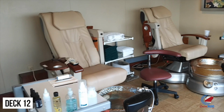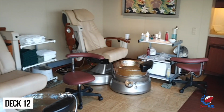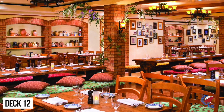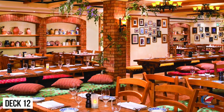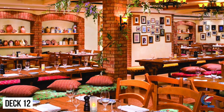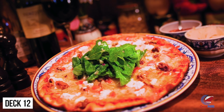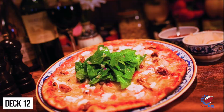A couple of moments ago, I said they packed a lot of stuff here on deck number 12, and they did, because just opposite of the Garden Cafe, on the other side, is going to be the La Cucina Italian restaurant. That is their specialty for-fee restaurant. It's included in the dining plan, so you can eat there if you have their dining package, but it's not included in the cost of your cruise.